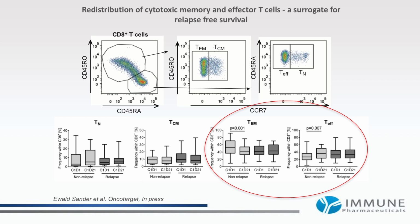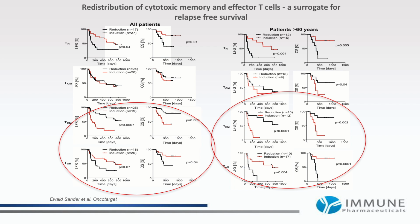If you look at all patients, this holds up fairly nicely. Induction of this transition results in improved leukemia-free survival, as well as improved overall survival. And in patients over 60 in this trial, very significant since we had less positive results in the original phase 3, we saw that this effect was even more marked in terms of predicting which of the older patients would likely benefit from this therapy after really only one cycle of treatment.